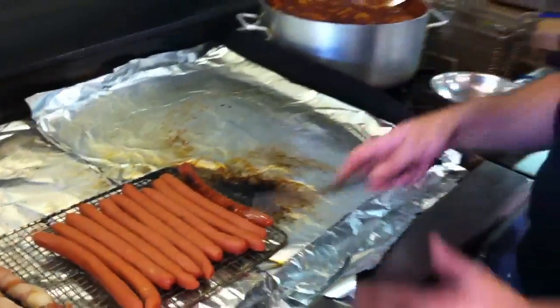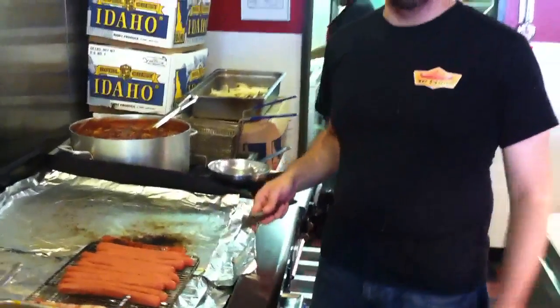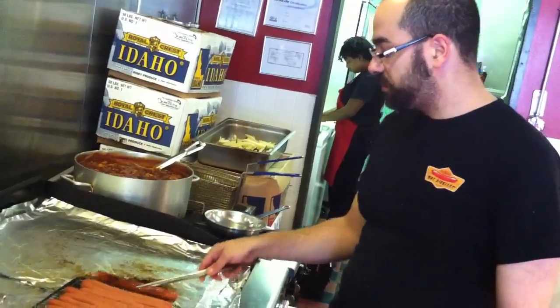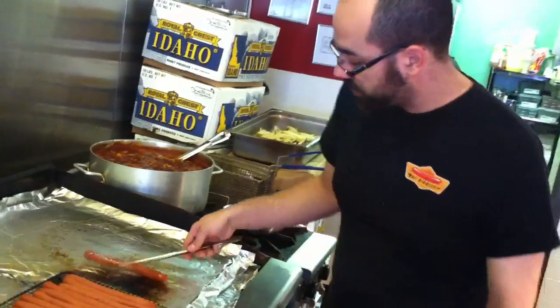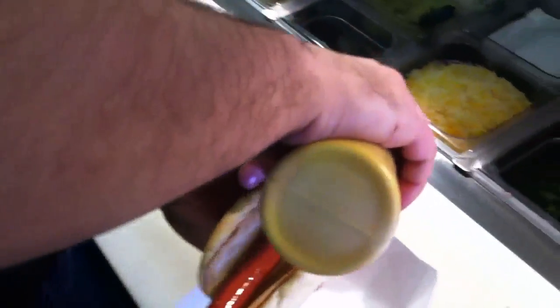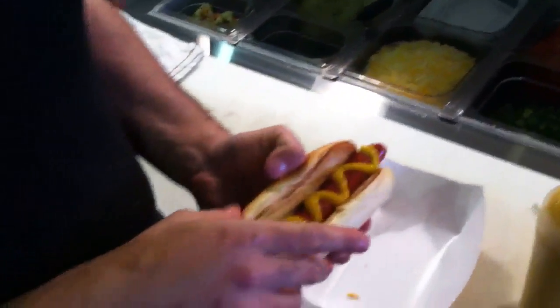And the way we cook them here at Hot Diggity is first we almost slow roast them over the grill, which helps get a really nice crispy skin on it, and then we just finish them right here on the grill. And today I'm going to enjoy mine just with some yellow mustard. So on our toasted Lucio's bun, some awesome yellow mustard. So.